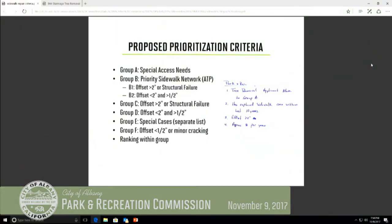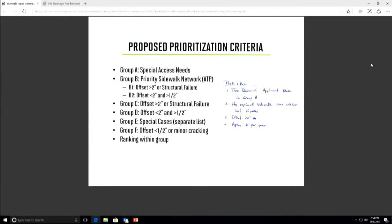A proposal for the commission would be to deny the removal of the tree, but ask the Public Works sidewalk, I don't know if we have a specific name for the sidewalk program, to push this location up in the priority list. So we have on the screen the priority. Right now the location is in Group C because there is an offset of more than 2 inches. There's about a 4-inch lift on the sidewalk due to the tree.